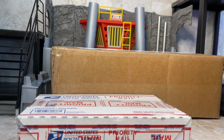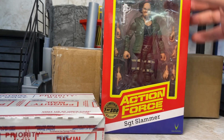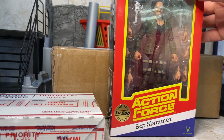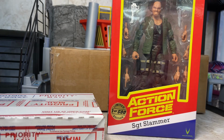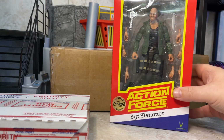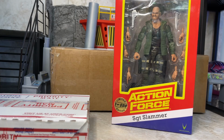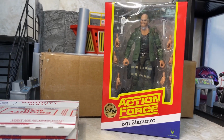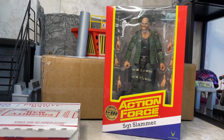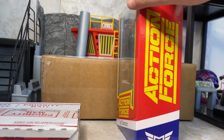First box down, and we have Sergeant. There we go. Sergeant Slammer. This is 1 out of 500 limited edition. So what is different? The figure is the same, but the packaging is just paying homage to the Action Force. At one point, Sergeant Slaughter was Sergeant Slammer in the UK. And just the box design and everything.